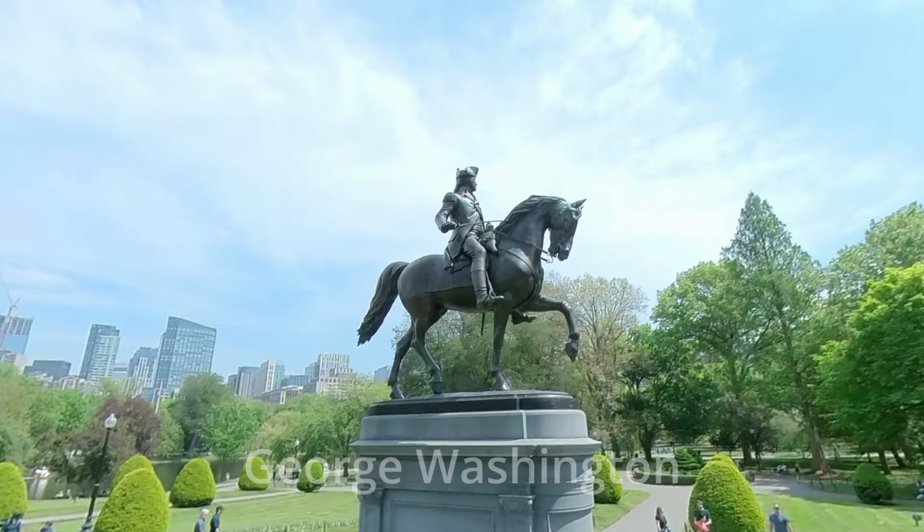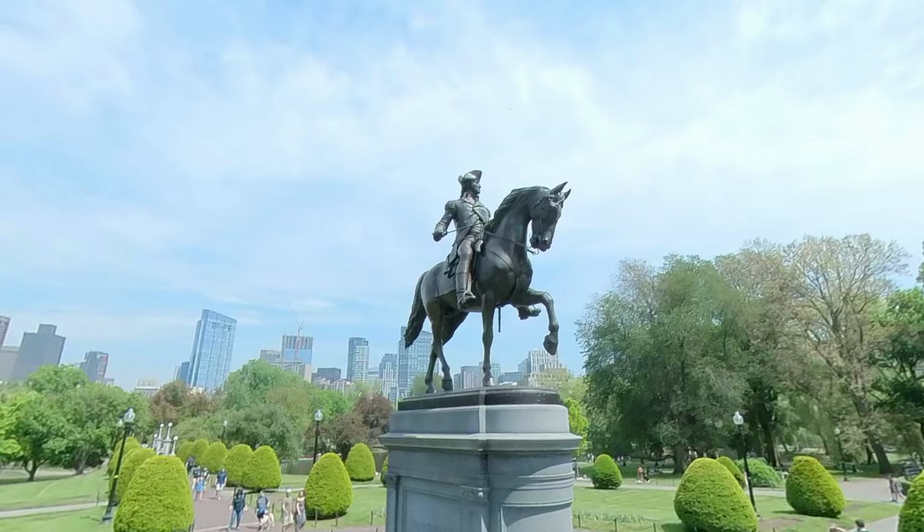Well, we found George Washington. Here he is. And all his stately statuiness. The sculpture was commissioned in 1859, modeled in 1864, and cast and dedicated in 1869. His sword has been stolen and broken so many times it's been replaced with fiberglass.